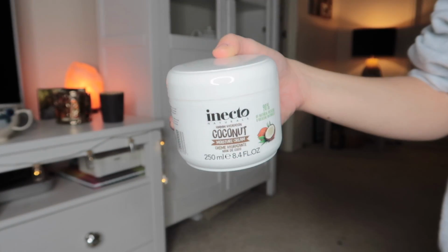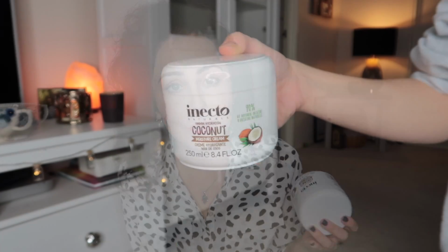Next up, I purchased a pot of coconut cream. Now my hairdresser told me to go into somewhere like Aldi or Home Bargains or B&M. For 99p you can get a pot of natural coconut oil, and it is so good for your hair. I know it's good for lots of other things, but this is the specific pot that she recommended to me, so I thought I would give it a go. As you can see, my hair is thick and curly. I look like Curly Sue today.